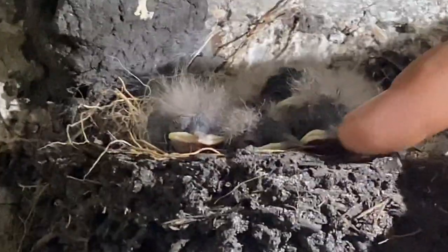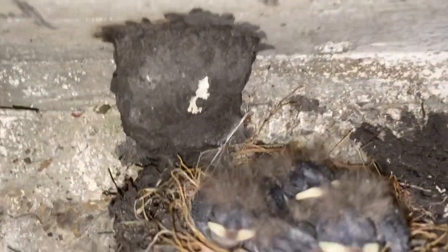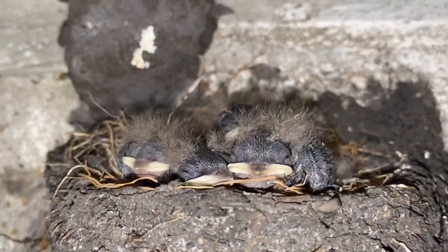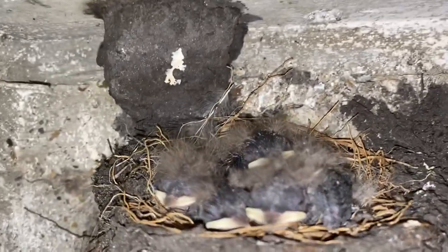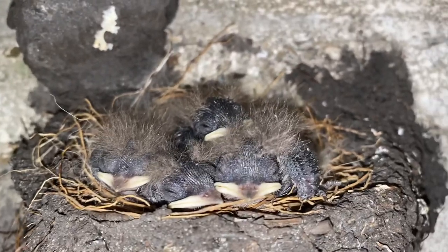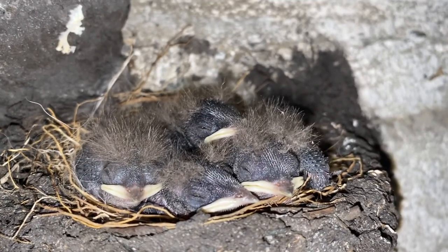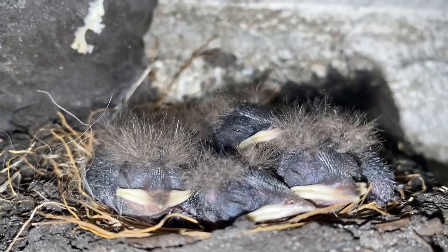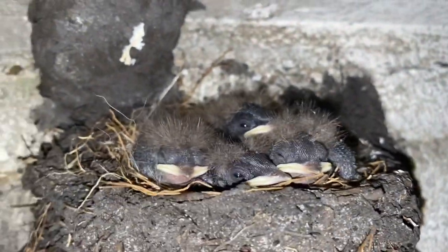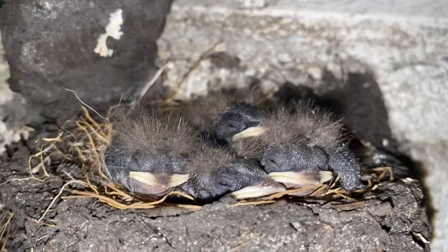One, two, three, oh, four baby birds. Smells like urine. Oh my god. What do you think, they're going to swoop you? No, have a look at this. What kind of bird is this? How many are there? One, two, three, four? Can we touch? No, don't touch them. Mum won't come back for them. Oh, sorry, Mum. Well, she's coming to hit you.